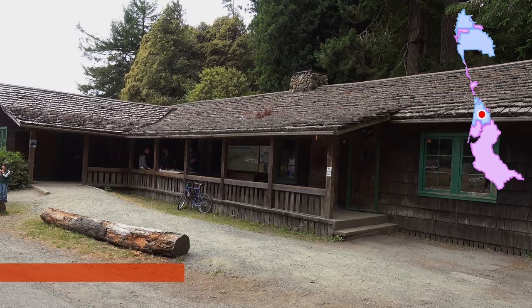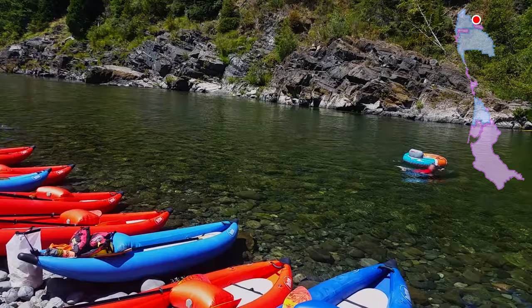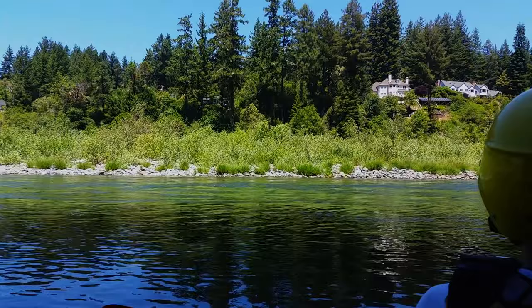The park offers a free half-day kayaking trip along the Smith River, which we highly recommend. There's only class 1 to 2 rapids in inflatable tandem kayaks, but it's a lot of fun. We registered as early as we could at Hiochi Visitor Center to get a spot. The day of the trip, everyone met at the visitor center where we shuttled to the put-in. The trip ended at Jedediah Smith Campground. For a free trip, you can't miss it.